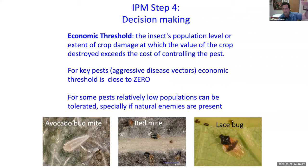For key pests and aggressive disease vectors, the economic threshold is close to zero. So you have to really get them or they're going to wipe out your crop. We can see this right now with the lychee erinose mite. If it gets on your crop, you're basically under quarantine. You can't sell that crop within Florida. So that's something that you really want to be monitoring for. And for some pests, relatively low populations can be tolerated, specifically if natural enemies are present.